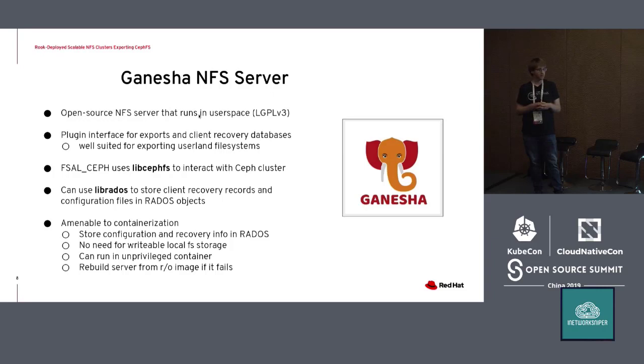The most obvious and usual case would be a local file system, having Ganesha export something in the local file system. But in our case, we want to actually export the CephFS file system. To do this, Ganesha has these backends called the file system abstraction layer, and the abstraction layer for Ceph uses libcephfs to actually talk to the Ceph cluster. So any incoming NFS request RPC will be translated into a corresponding call through libcephfs.